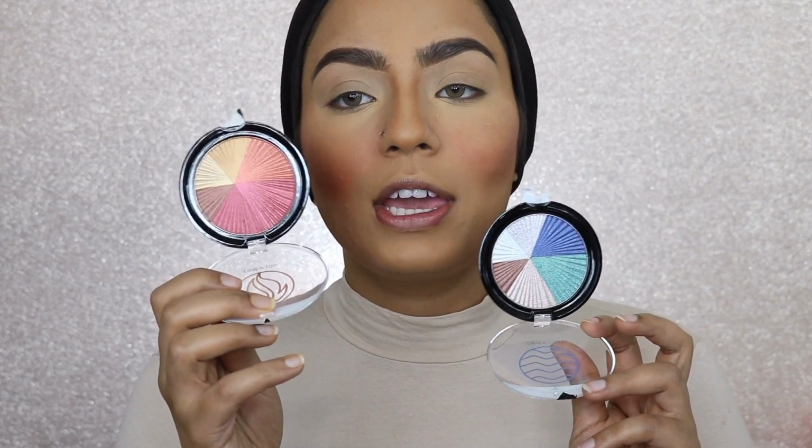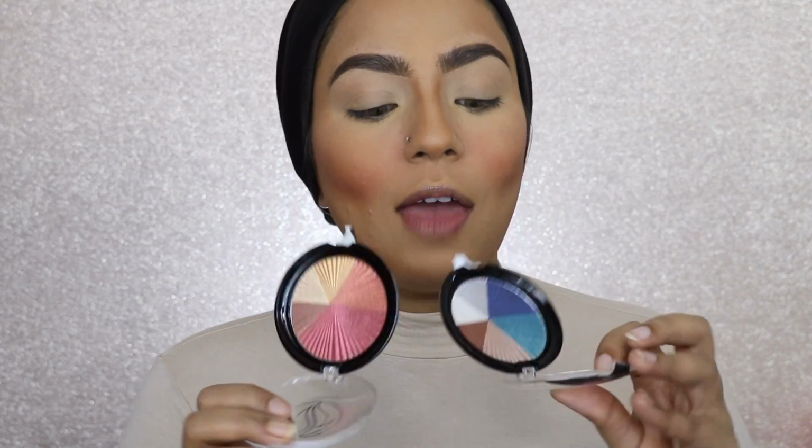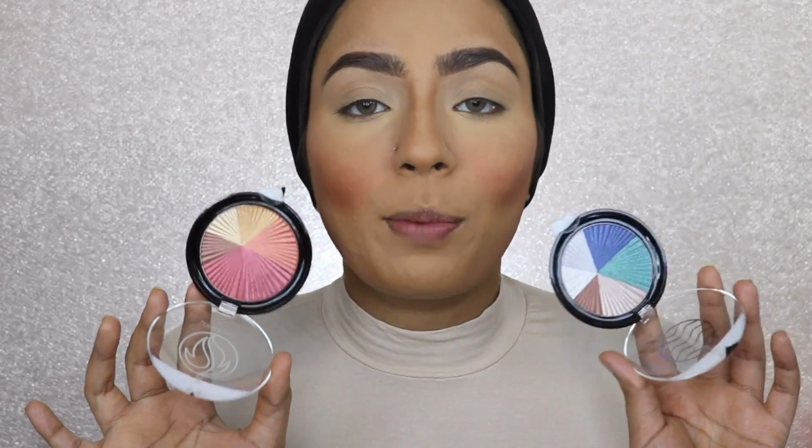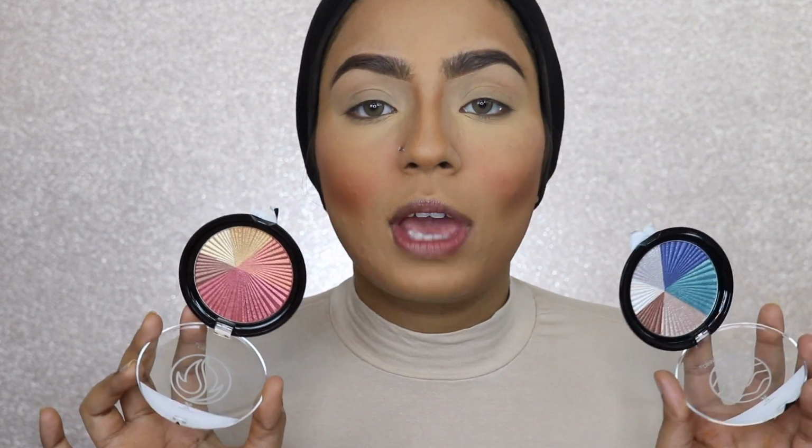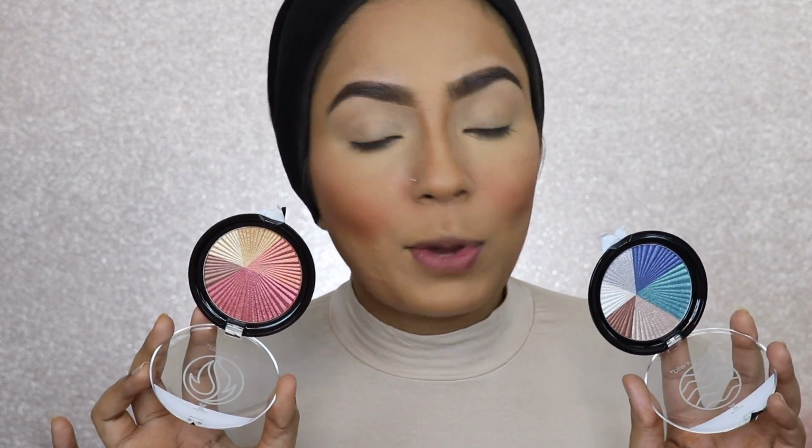Okay, so according to my element, which is air, I should be using the air, but I don't really like it, and I don't really want to open it because these colors are not really gonna pop on me. I actually want to use these two. This one is fire, and this one is water, and they're both gorgeous. But I hate anything, eyeshadows, bronzers, blushes, that are all pressed together in one pan like this. It pisses me off, but it's okay. It's Wet n Wild, so we're gonna compromise on that.